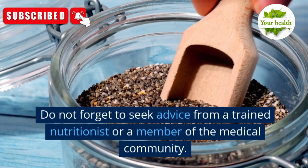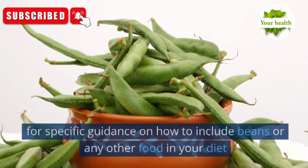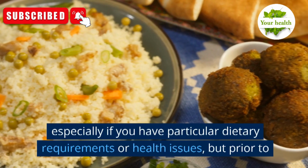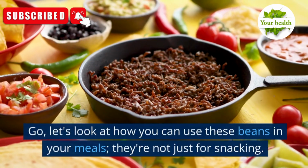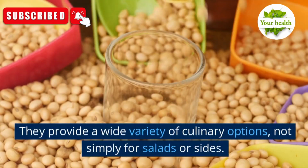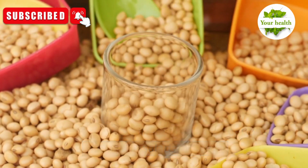Do not forget to seek advice from a trained nutritionist or a member of the medical community for specific guidance on how to include beans or any other food in your diet, especially if you have particular dietary requirements or health issues. But prior to going, let's look at how you can use these beans in your meals. They're not just for snacking. They provide a wide variety of culinary options, not simply for salads or sides.